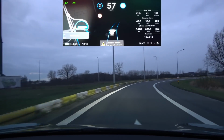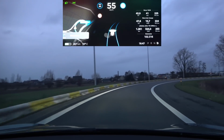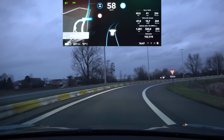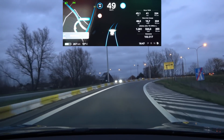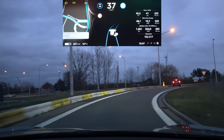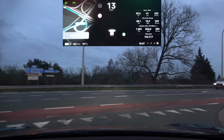Yep, we got the steering wheel limitation, which is also part of the regulations. It is a little bit less jiggly on the steering wheel, although, yeah, no, I think it's more or less the same. There's no real improvement here, and it could use some improvement, definitely.